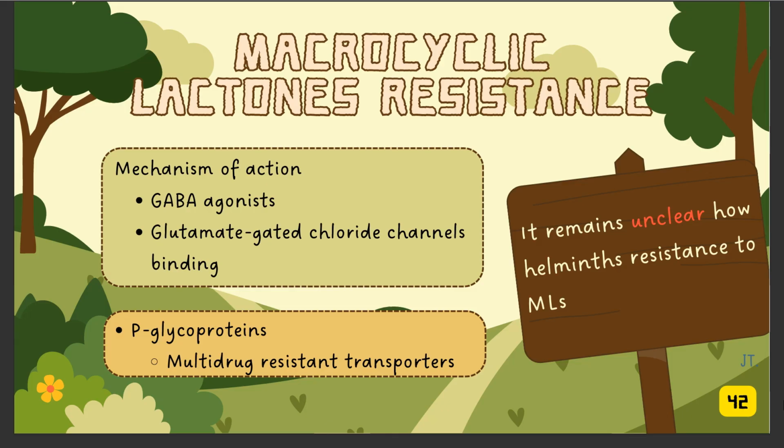Then how can parasites be resistant to ivermectin or macrocyclic lactones? There are 2 mechanisms of action of macrocyclic lactones, which are GABA agonist and glutamate-gated chloride channel binding. Both block transmission of neurosignals of the parasite, risking paralysis and expulsion, or even starving the helminth. Some research has found different P-glycoprotein between drug-resistant and non-drug-resistant helminths, which is a group of multi-drug resistance transporters. Some researchers detected P-glycoprotein by PCR, and no difference was found. So they just believe that the drug-resistant mechanism is related to P-glycoprotein, but it is still unclear.